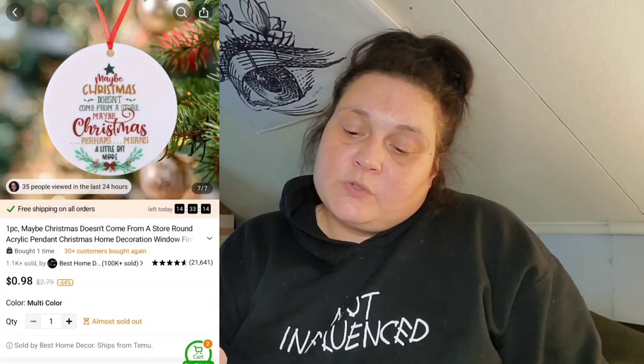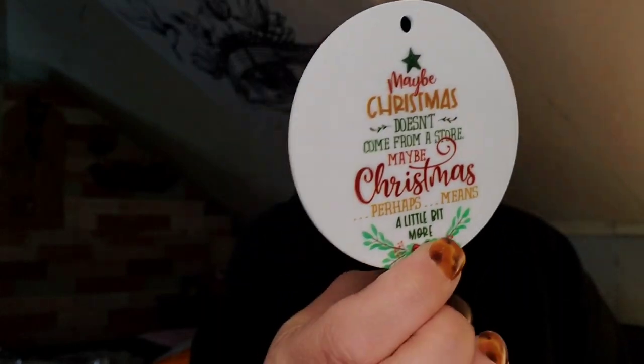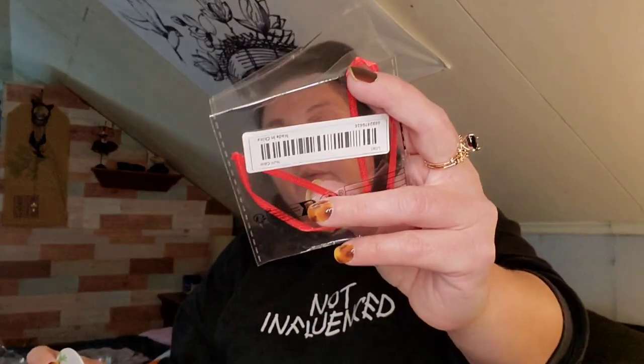And then I got this one just because it was cute and I love the Grinch. And it's a play off one of the verses in the Grinch. Maybe Christmas doesn't come from a store. Maybe Christmas perhaps means a little bit more. Almost like a white acrylic. And it comes with a red ribbon to hang it with.